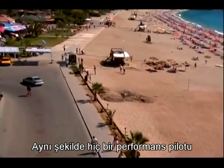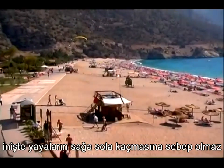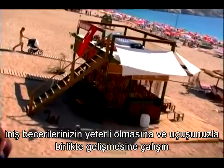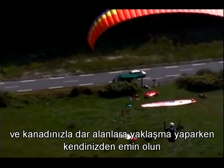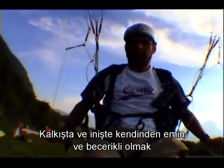Similarly, no performance pilot sends pedestrians diving for cover on landing. Excuse me! Make sure your landing skills mature in pace with your flying, and discipline yourself and practice spot landing on every touchdown. Learn how to land on slopes and be confident with getting the glider into tight spots. Confidence and skill on launch and landing are the essence of performance flying.